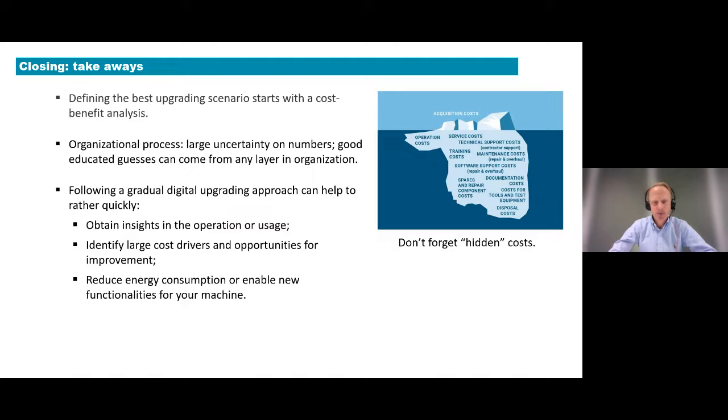And as a final point, what I showed in this talk, following a gradual digital upgrade approach, can help you to rather quickly get a good insight in the operation and usage of a machine or system. It can identify large cost drivers and opportunities for improvement. And in this case, it could show you what energy reduction it could bring.